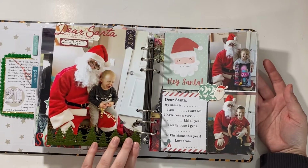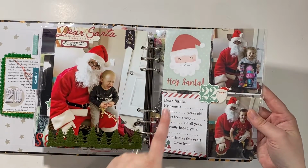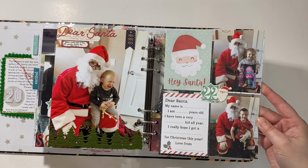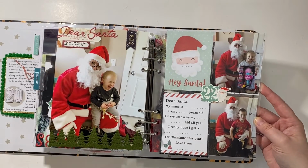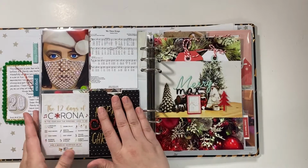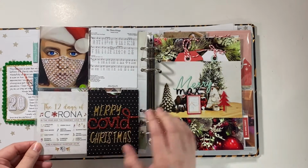So I just love it. I love the photos so much. And then I just kind of did a little Santa spread. This is just a Project Life card you're supposed to fill in. I didn't even fill it in. I just let it be and have the photos and everything kind of speak for itself with the tiny bit of journaling up there. So look at that photo. I love it.